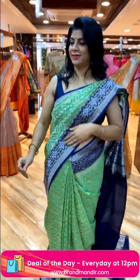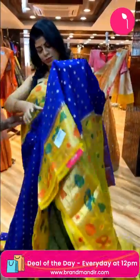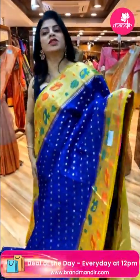Next sari. Royal blue with yellow. Gorgeous Kora.